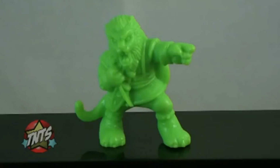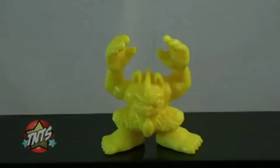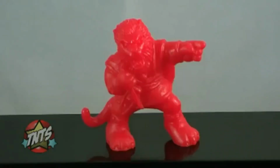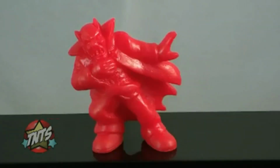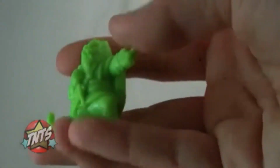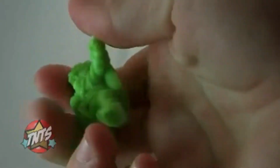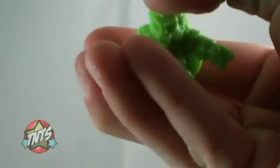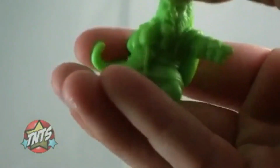Each figure was a solid, non-articulated piece of plastic. The designs of the characters were actually very well done, with a lot of details cut into these tiny little guys. The plastic used was actually very soft, so that the figures were quite squishy. This is different than other figures of the same scale and style, such as the Muscle series, which were made of a much more solid plastic.